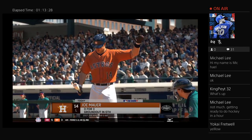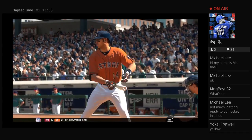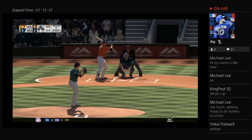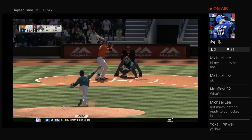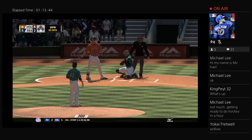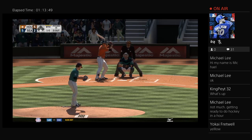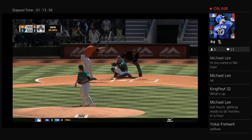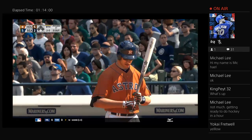So here's Joe Mauer. He'll have the first crack at it here as we start inning number 8. Joe Mauer. From the stretch, here's the pitch. Ball 1. He's ready. Here's the 1-0. Look out. 2-0 now.